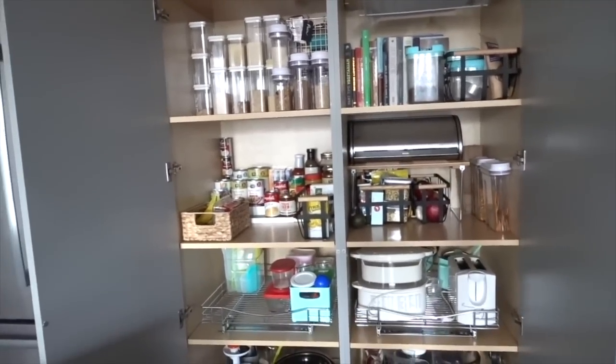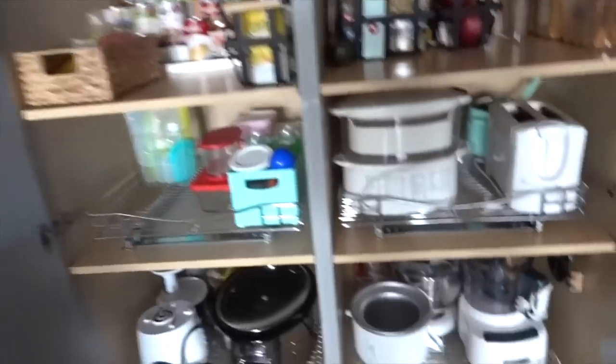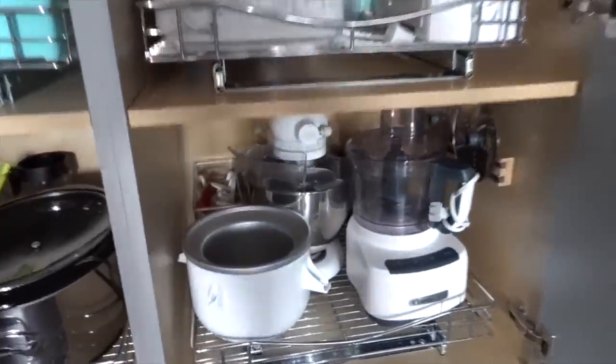So we'll do a little tour of the space. Now, as you guys see, I installed these pullouts. I think the company that makes these is called Link.